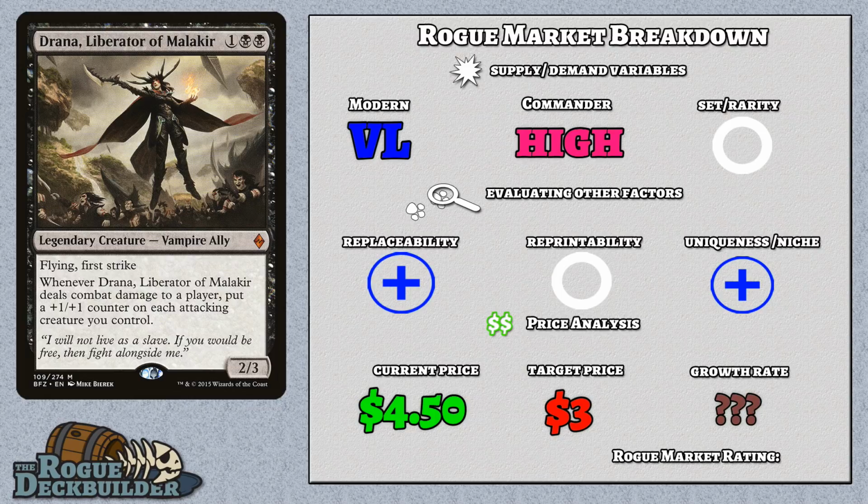The casual players are going to keep a hold of it because it's an ally, it's a vampire, it's gone into those decks, it's gone into plenty of commander decks. I don't see it going down anymore. And so there's not a lot of investable opportunity, because I also think that once it hits its market value between $5 and $5.50, it's going to stay stagnant there for quite a while.